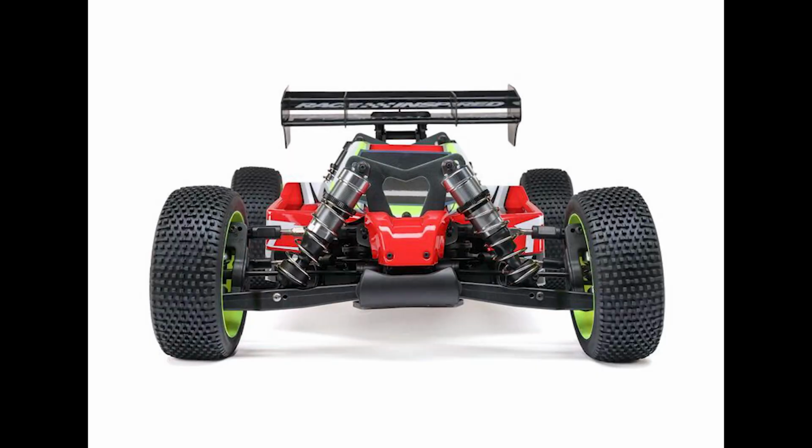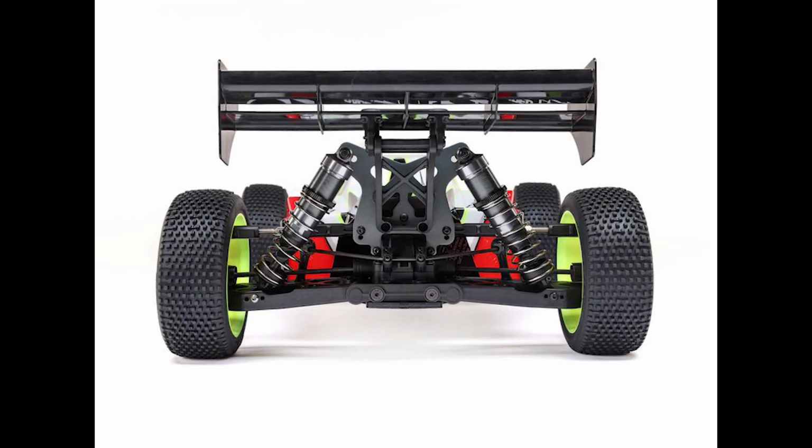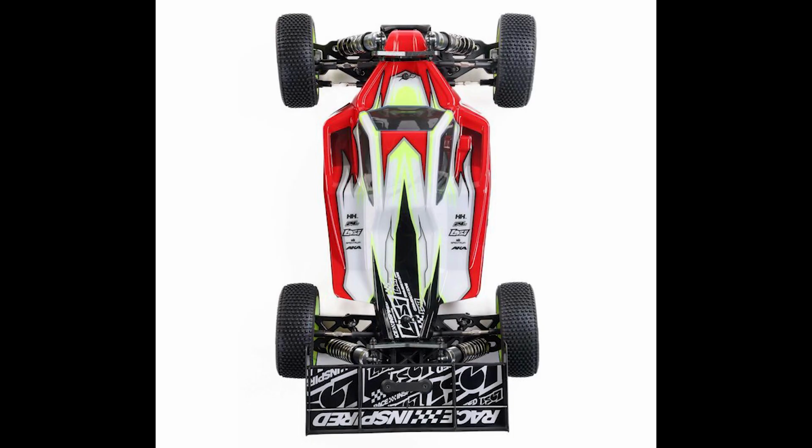I'm Michael Rice, and today we've got something truly exciting to unveil: the new Losi 8XE ready-to-run 8th scale 4-wheel drive off-road buggy. Based on the championship-winning TLR 8X platform, this beast of a buggy is ready to dominate the off-road racing scene. Whether you're a seasoned pro or just dipping your toes into the world of RC racing, the Losi 8XE has got you covered.